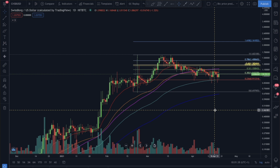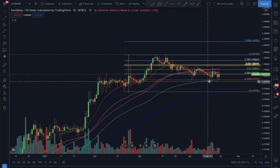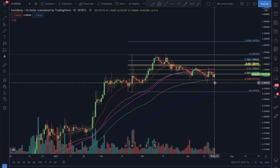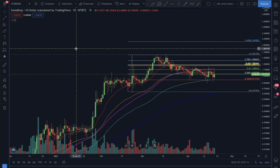Chili's might be at a really good area to buy, and as you can see, it dumped, and it's on the current 100-day exponential moving average. It's holding the line, holding the fort. So I think there is a good opportunity. If somebody wants to hold this for a longer term, this would definitely be one of those coins. Short term, I'm not sure, but long term, I think it's got good potential because over time, more and more clubs will be interested. So we're just looking at the logic of it, right?